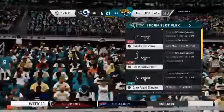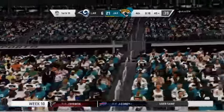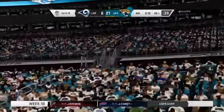The wide receiver, the ball carrier. It's a turnover on downs.